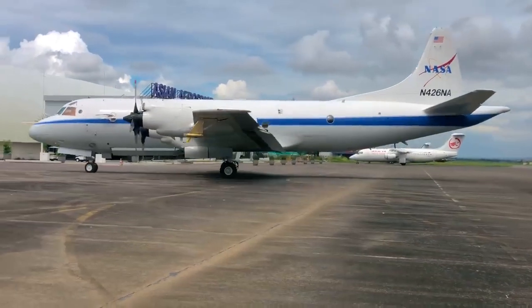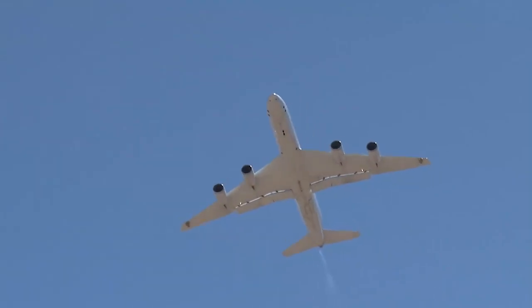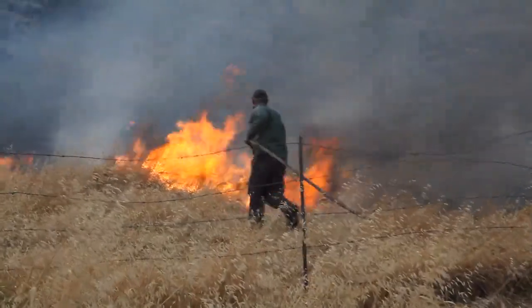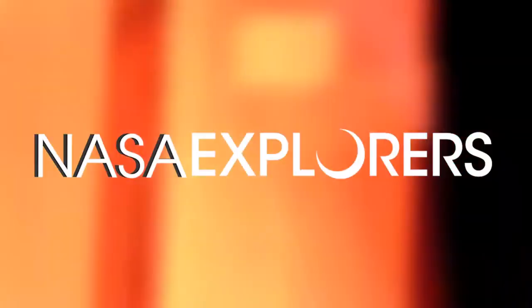This year, NASA is sending a blitz of missions into the field, and you're coming with us. Climate change is shepherding in a new era of fires that burn hotter and longer. And our pilots, our partners, our scientists and engineers, they've come prepared to meet that challenge.